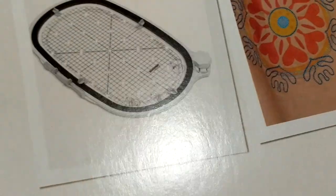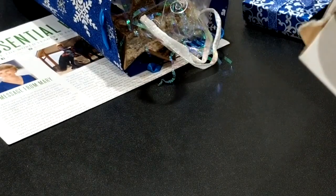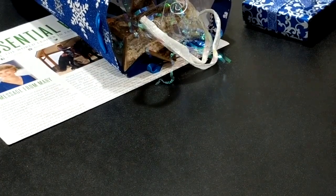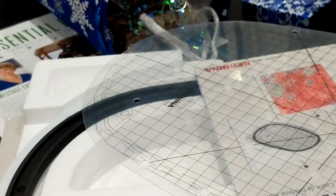So this is what the box looks like. It's about 8.5 by 15 if you're doing inches, and I'm going to try. It's tight in here. Can you see how tight it is? I cannot get it out. I may have to have two people to get the box. Yeah, I can. All right, it's open.